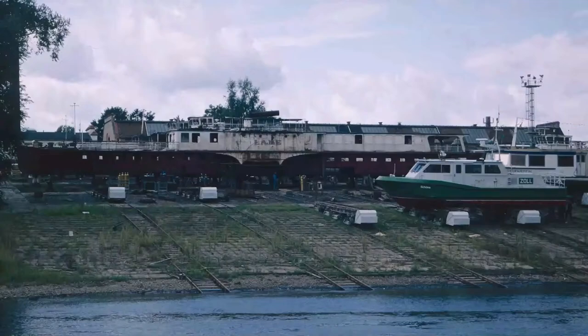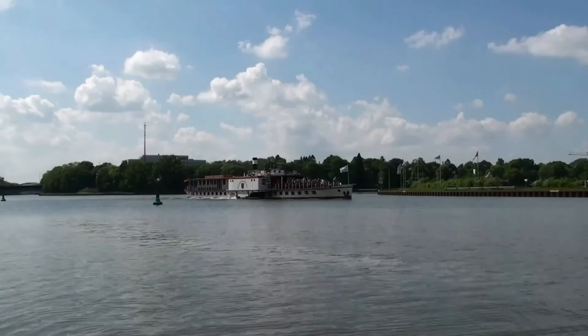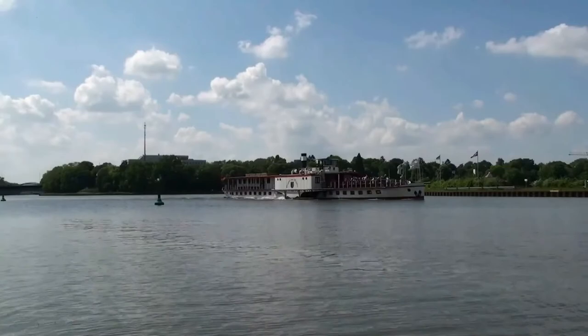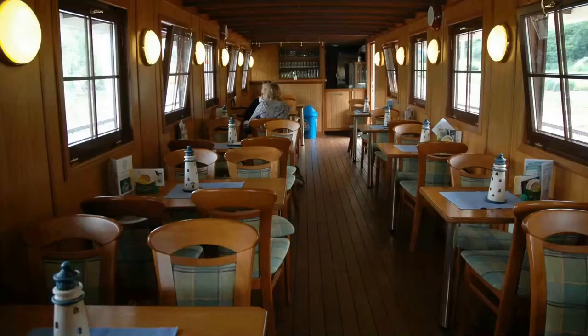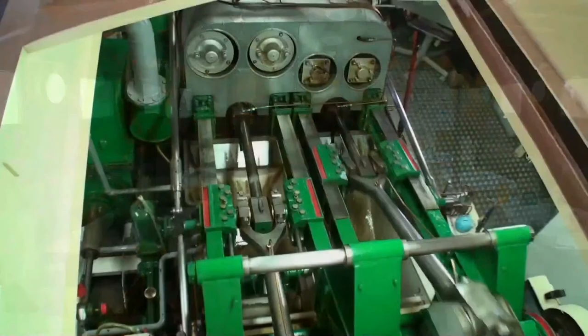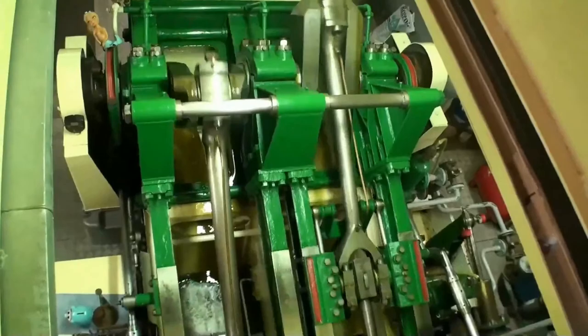Restoration continued in Minden, and she re-entered service as Wappen von Minden in 2001. Here we see her on the Mittelland Canal in Minden. Her saloons have been very tastefully furnished. Her engine is a compound diagonal. She sometimes sails in conjunction with steam trains.